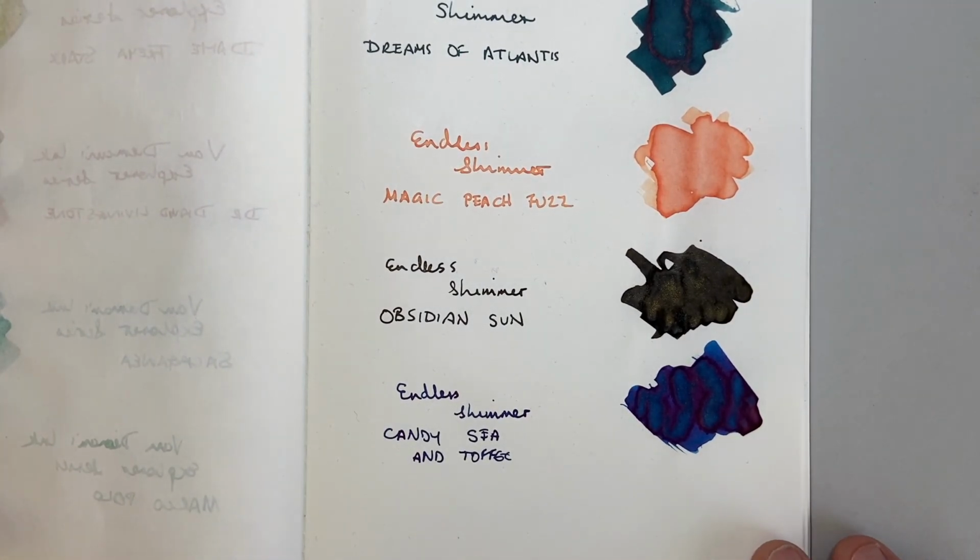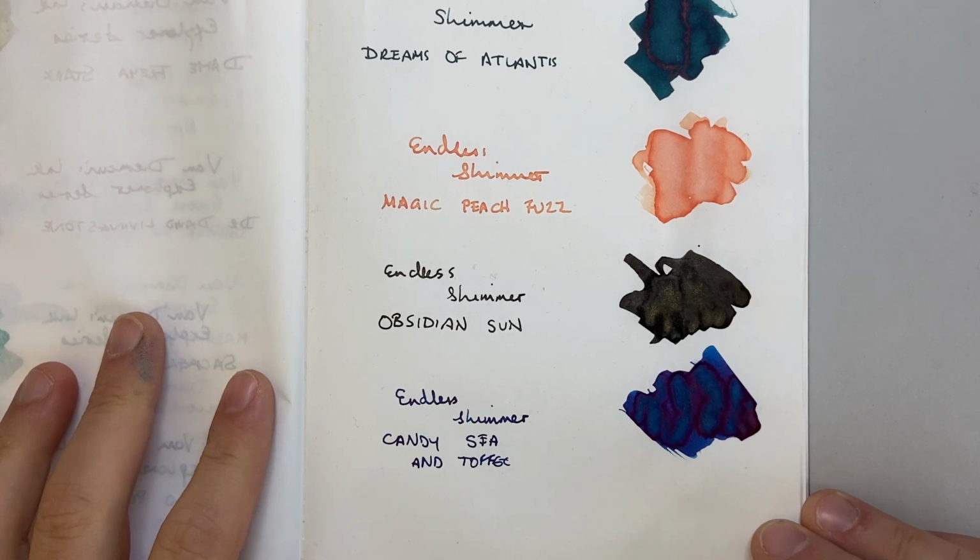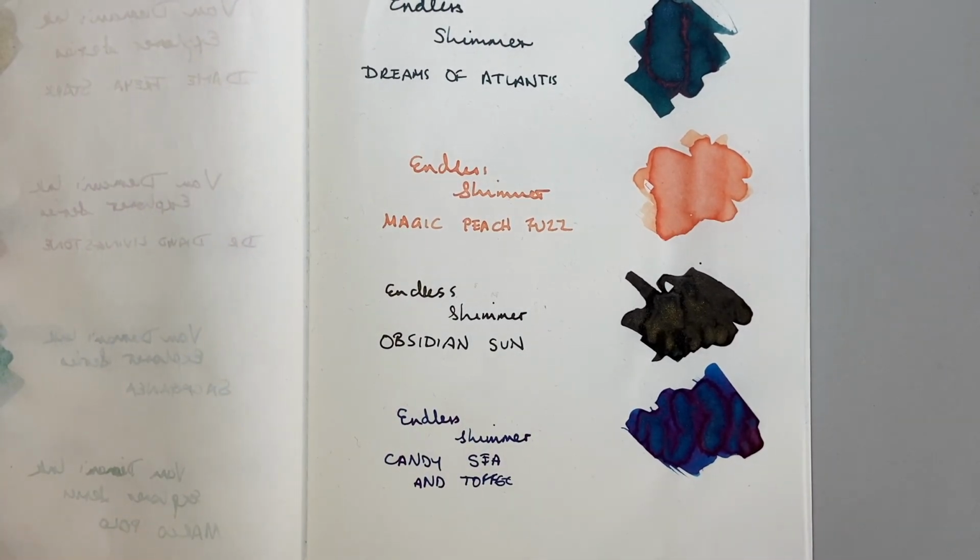Now, one thing I will say is that with any shimmer inks, there are some things to be aware of. Firstly, you don't want to let them dry out in your pens. They are particulates in the ink. So even if it's a dye-based ink, they have put particulates, these little bits of shimmer material, in the ink. And yes, they are safe for fountain pens in the short term. Please don't let them dry out in your pens.